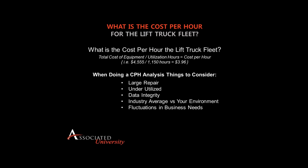Now, there are a few factors to take into account when you're looking at a thorough analysis of cost per hour. Some of the things to keep in mind is if you do see a higher cost per hour, you want to dig deeper. Because was there a large repair that possibly caused a spike of the cost per hour for that quarter or that month? When you remove this one outlier, does it then fall in line with corporately with what your cost per hour is across your fleet?